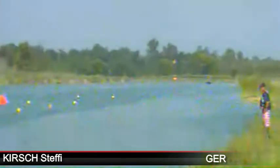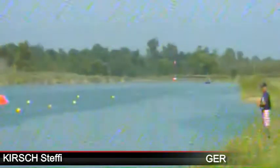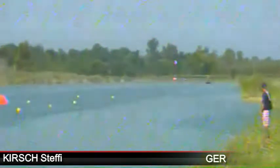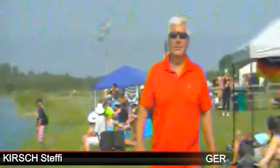I can't tell how it's going to play out, Gus, as we saw in the men's trick event and other events, but it looks as though Steffi Kirsch's 10.6 right now is the 4th largest jump of both rounds. So maybe that's going to be the jump she needs to get in. But we got Lexi McCauley still. She's capable of going out in the 11-meter range.